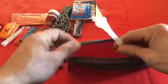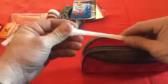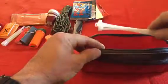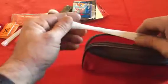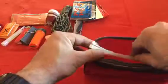And finally, I have a few zip ties. Great for whatever you need. When you're tying some stuff together, you just want to hold some poles together, or you're making a shelter, you want to keep your tarp in place, things like that. So it's great to have.